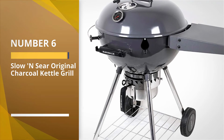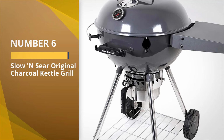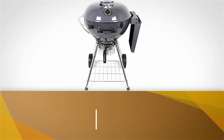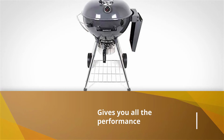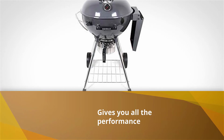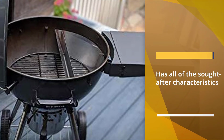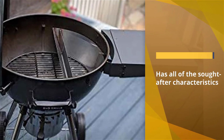Number 6. Slow N Sear Original Charcoal Kettle Grill. The 22 Slow N Sear Kettle Grill gives you all the performance you'd expect from a kettle-style charcoal grill. The Slow N Sear Kettle Grill has all of the sought-after characteristics of a high-quality kettle cooker, and then delivers more.